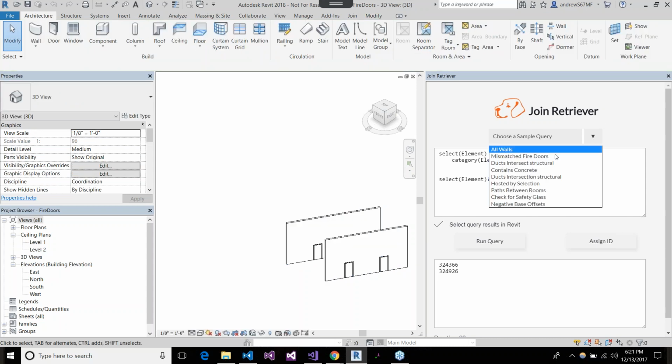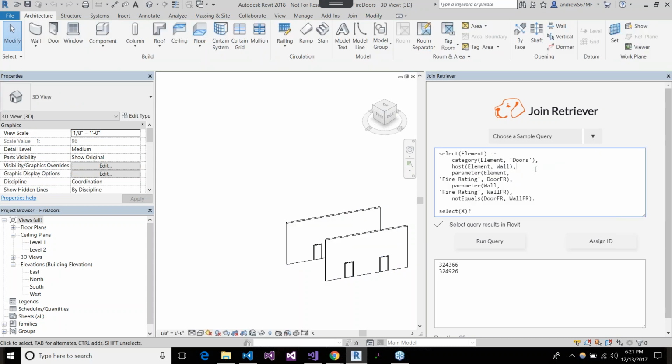Okay, let's do something a little more interesting, just a little. So how many people have ever had a mismatched fire rating on a door and a wall that hosts it? Yeah, right? No, never, never.